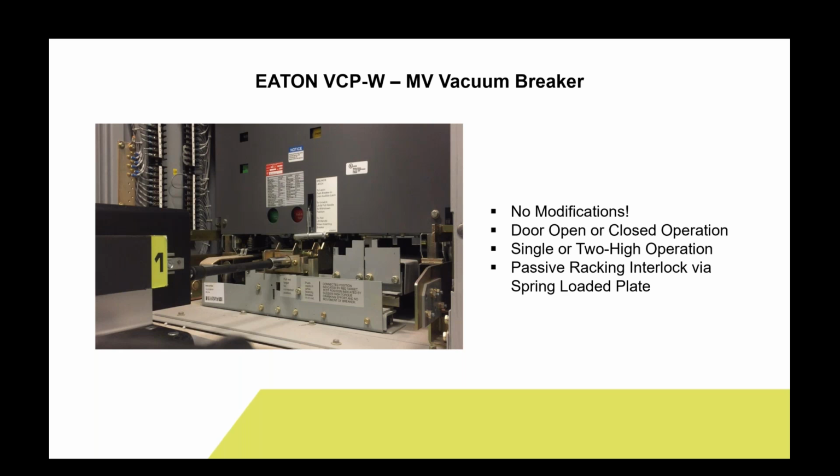Again, you could rack this breaker door open or door closed. In this case, I think we were setting up to shoot some videos for marketing purposes. So we did some, it's a little nicer to see the door open. We had a dead bus to do it, thankfully. But you can see the movement of the breaker, where with the door closed, you don't see a lot of that. So it's a little better from a promotional standpoint. And again, this will do single high, two high operation.